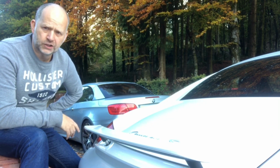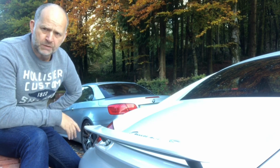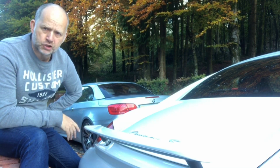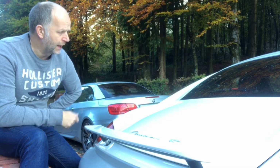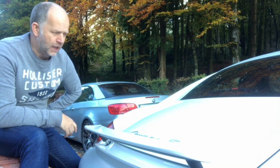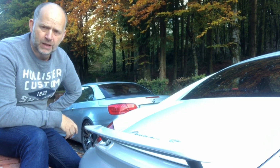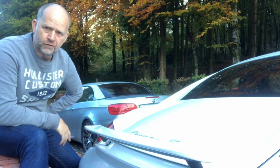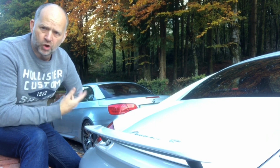TVR, older technology, struggling to get the power down. John's had a few twitchy moments where the back end's tried to step out. He's struggling, but again, that's more of a classic 90s car. But at the moment, the Clio was absolutely nailed on, doing everything I could ask of it. And it's staying pace with a 320 brake horsepower Cayman S and a 414 brake horsepower M3 V8. What more can you say?